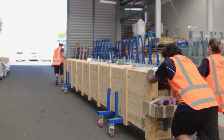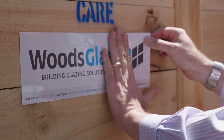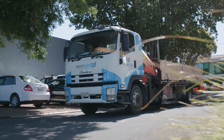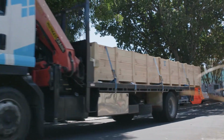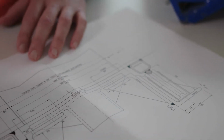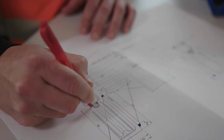The guys are now securing the fin inside the case for its 5K journey to the CBD, where it'll be unloaded and lifted onto site. Steve Pearson worked with our engineering department and our fabrication shop and came up with a sliding bogey that enabled us to assemble the fin outside, then slide it back underneath the fixing line.